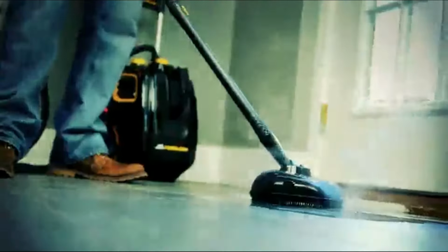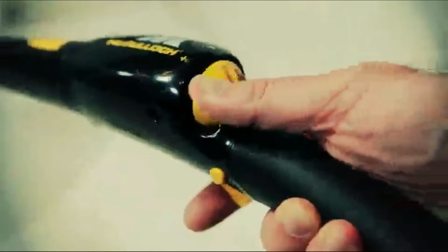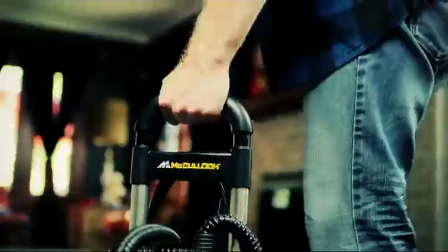Detailing-oriented. Experience personal car detailing at home with the MC1385. Its powerful steam technology, versatile accessories, and intuitive design make it easy to target tough stains and hard-to-reach crevices, ensuring your vehicle is spotless.